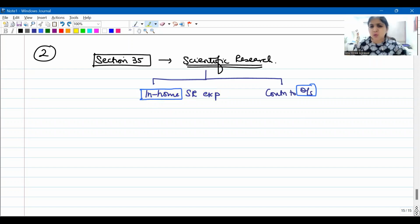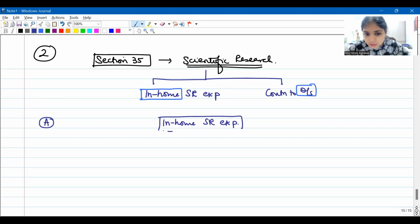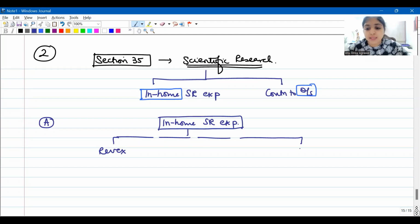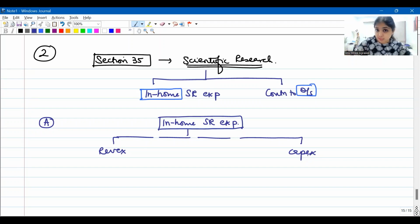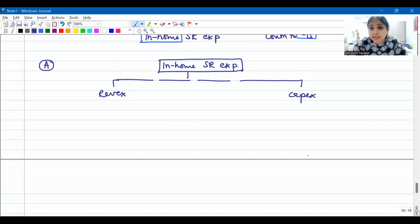Are you ready? Shall we go in depth and try and understand this? Our very first discussion is going to be on in-house scientific research expenditure. Like I just told you, here the assessee within the organization has an R&D department, doing some research activity. Now, for this research activity, what kind of expenses does the assessee incur? Either revenue expenditure, or capital expenditure, guys. It can be revenue expenditure on in-house scientific research, or it can be capital expense on scientific research.